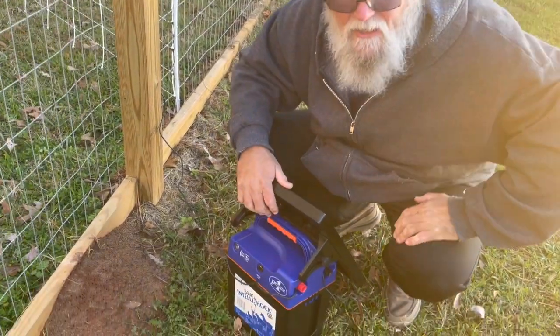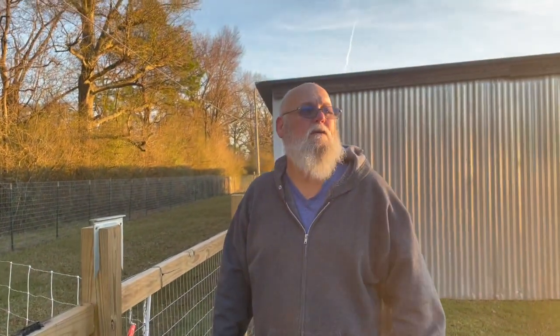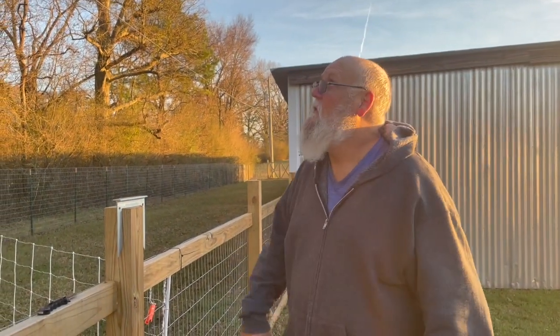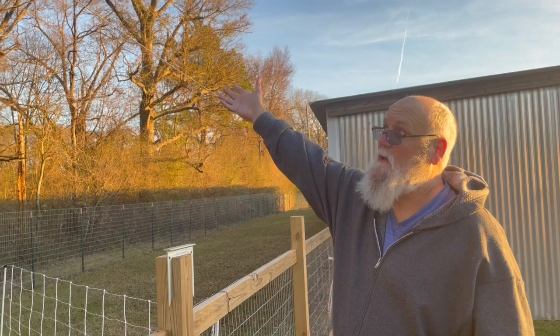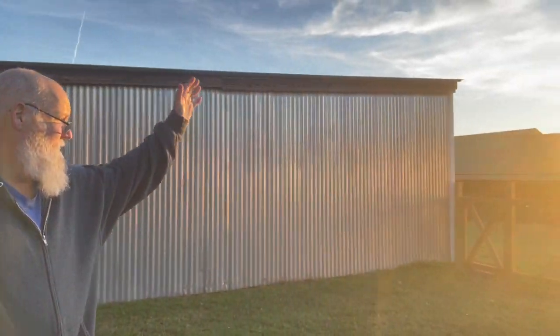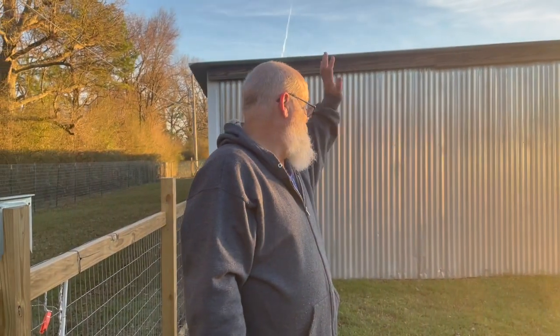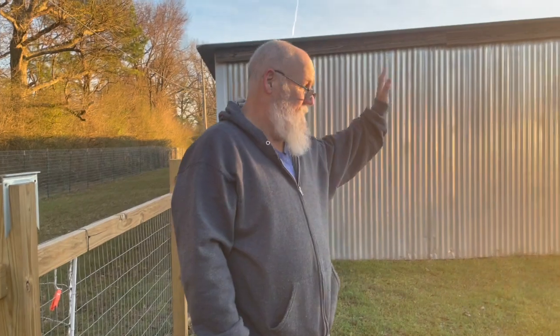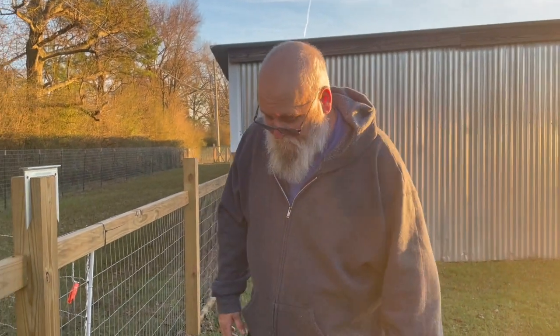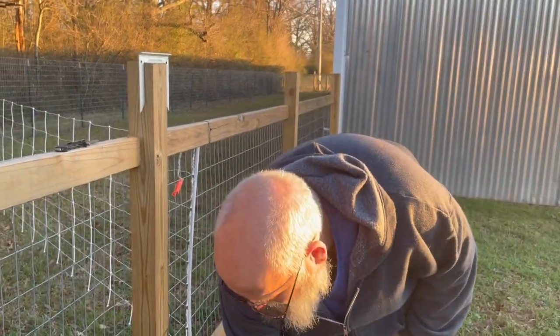Now, the way our sun does here, south is that way. So once it clears the trees here in the morning time, we get a lot of sun. Setting, of course, that way is west. So we are going to have it turned this way, and hopefully we're going to get enough sun from it this time of year. We did charge it up real good.